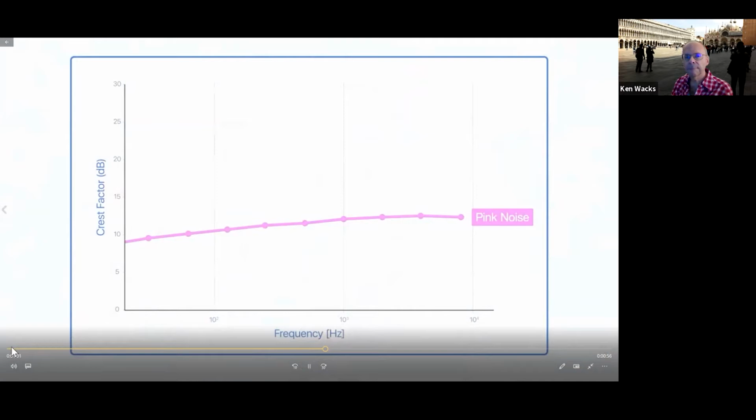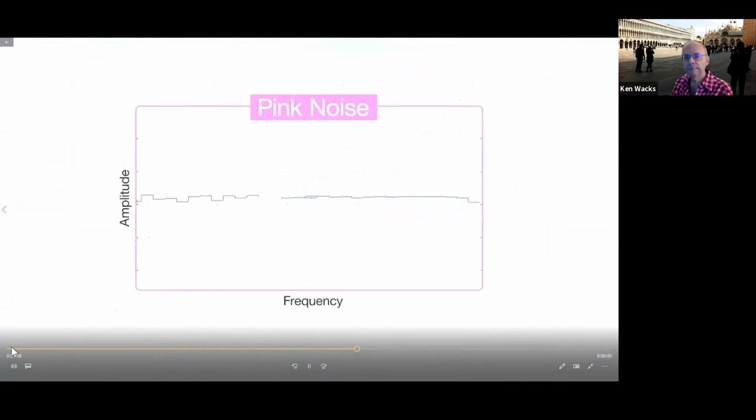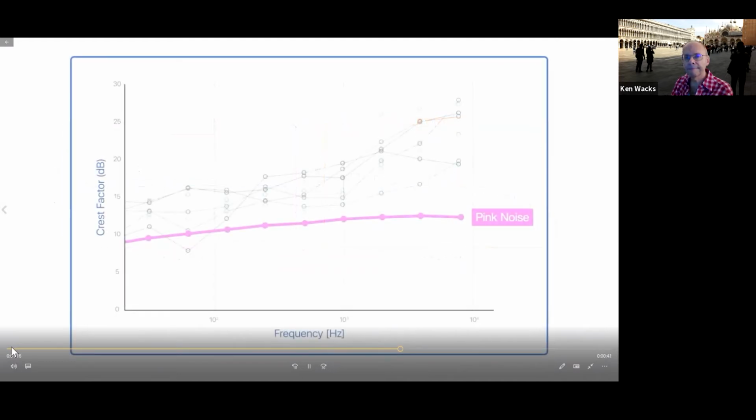For each sample, the crest factor always rose with frequency. We identified this trend as the measurable difference between pink noise and music, and we concluded that we could represent the music trend with a test signal. Armed with this discovery, we got to work creating a test signal with a crest factor that rises with frequency, just like music. We call it M-noise.